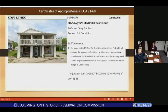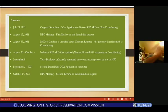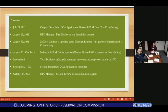So the staff does not recommend the approval of COA 2168 because it has come to our attention that the Mcdonald Historic District, when it was reclassified at a federal level, elevated to a federal district, the property was reclassified to contributing. And this has also been changed in the SHAARD maps, which are created by Indiana's Department of Natural Resources and their, I believe, Architecture and Archaeology Office. I don't remember the acronym.